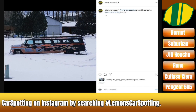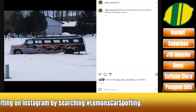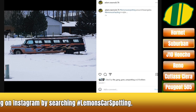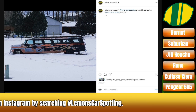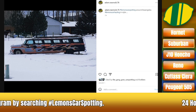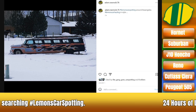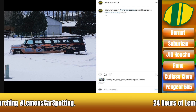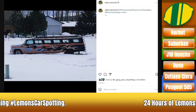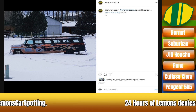Is this one of the Checker ones, or is this a Chevy? It looks like it's a Chevy, like early '60s Suburban, I guess. I don't know if they called it that at the time, but boy, that's amazing. And of course, there's purpose for these. You see, there's multiple doors. These were airport shuttles. This is what these were mostly designed for.